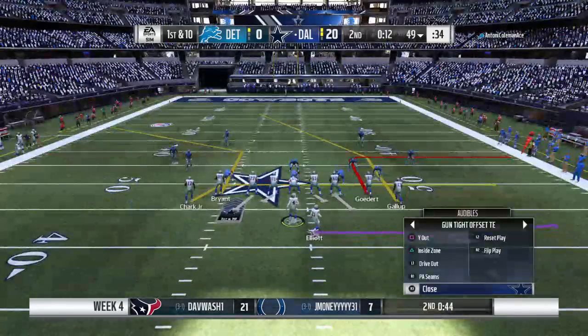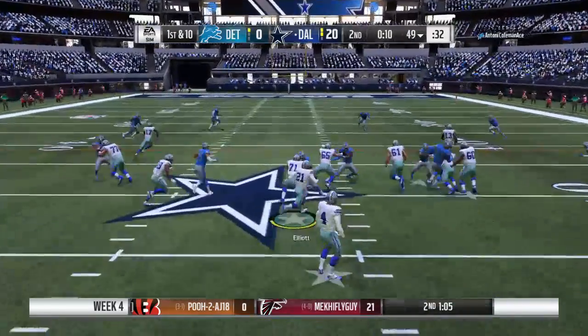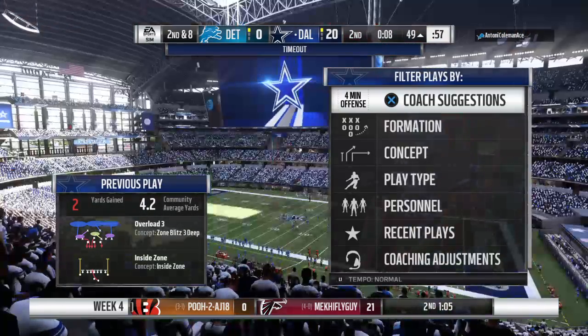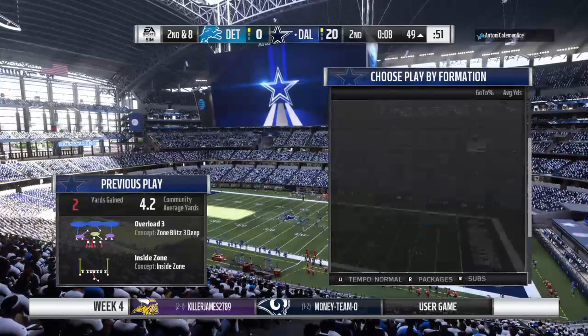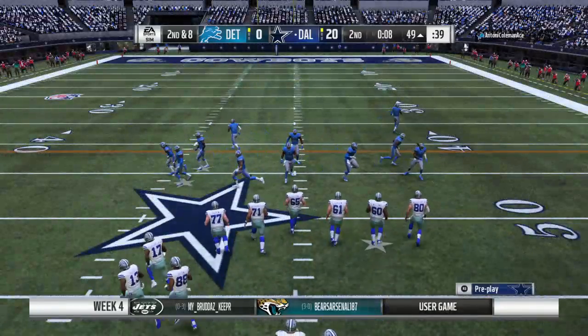Here we go. 47. They'll start the drive with Elliott. And he might have got this across midfield, not by much. They'll mark it down at the 49. Now a timeout taken. Perhaps a chance for one more quick play and then another timeout if they hurry. We'll see.